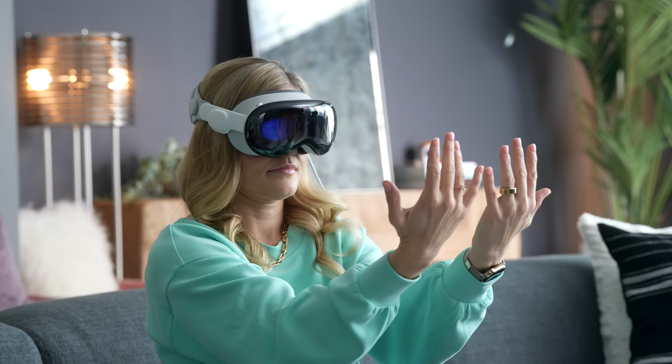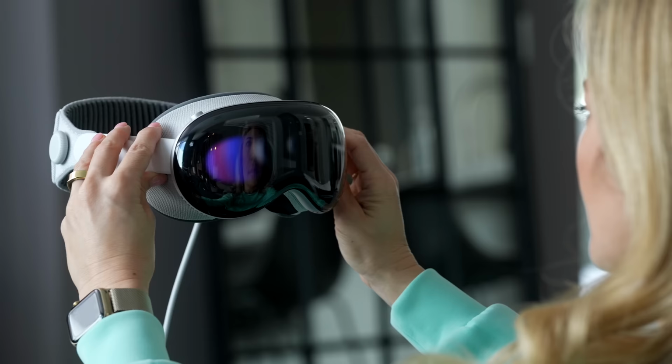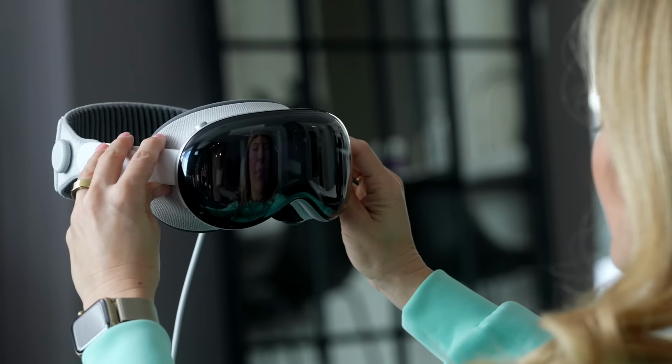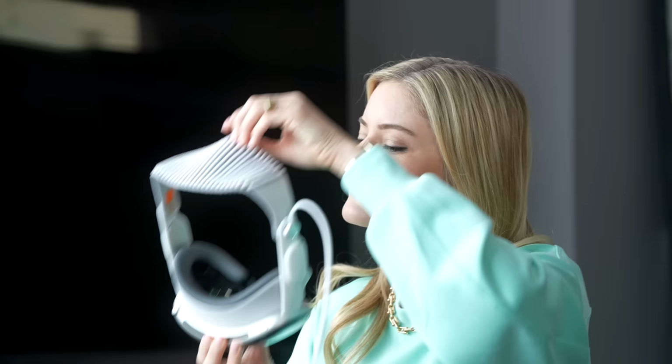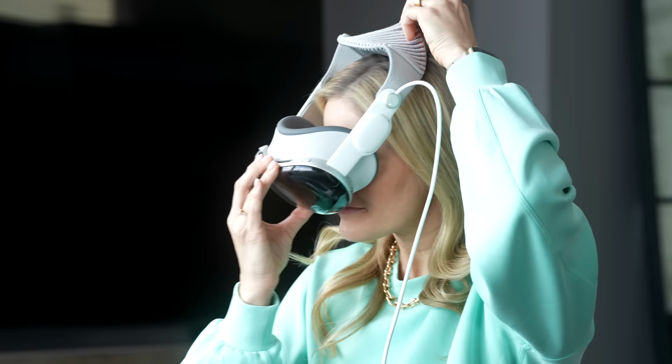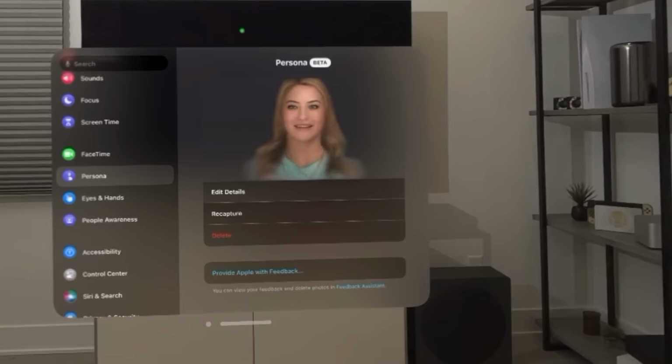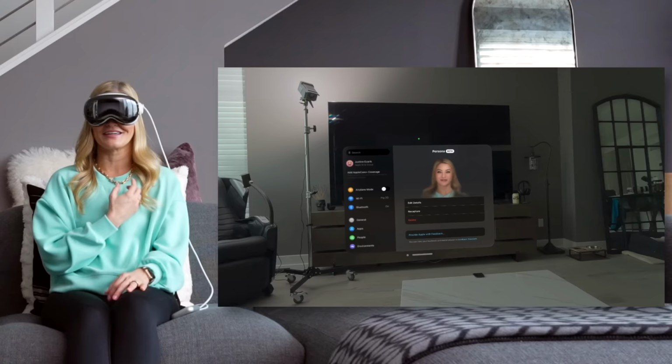So you take it off of your head, hold it in front of you, and you follow the directions. You look left, you look right, up, down. You smile without your teeth, you smile with your teeth, and then you raise your eyebrows, and then you close your eyes, and that is all it takes to create your persona. And this is in beta, so it is all still a work in progress, but you'll actually see that it gets all of the details. I wish I would have fixed my necklace for this persona shot, because you can see it's a little bit crooked. So it does get the details pretty good.